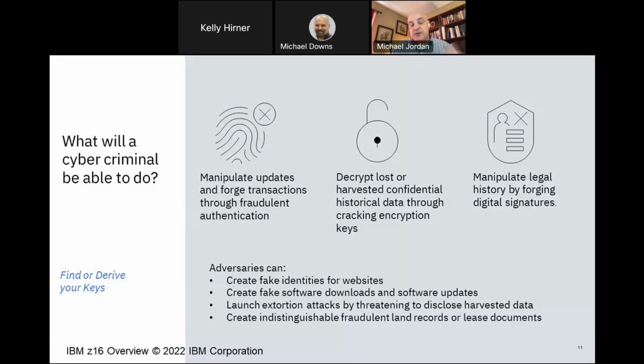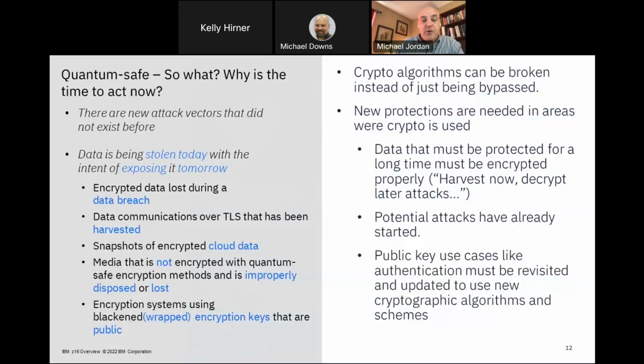So that's where this notion of lost or harvested data comes into play. So again, I think you kind of get the view that this breaks a lot of the security that we look at and rely on and just implicitly trust today.